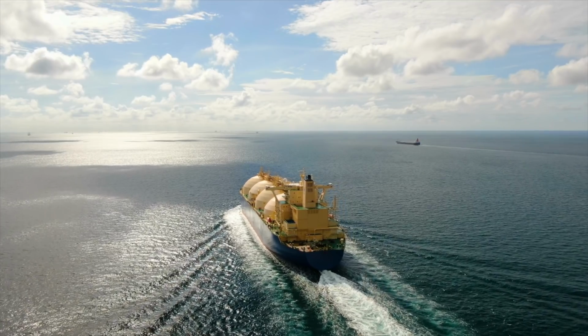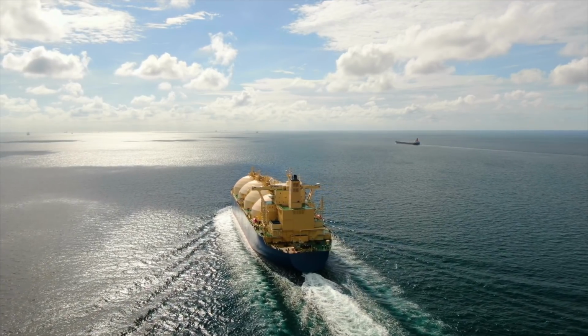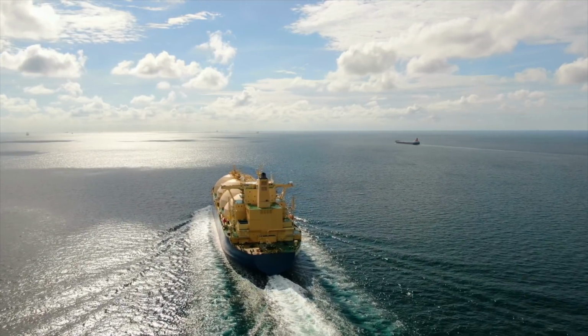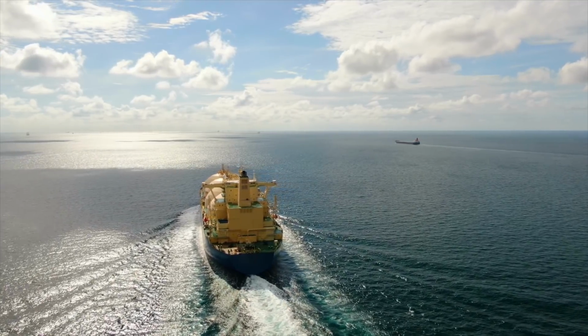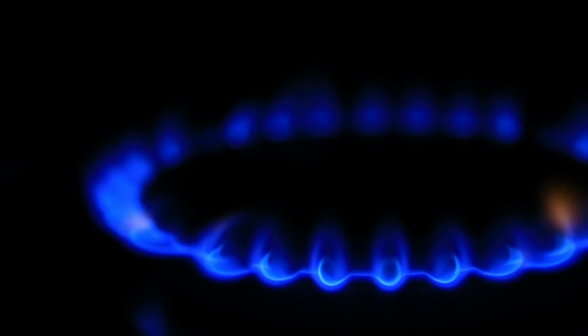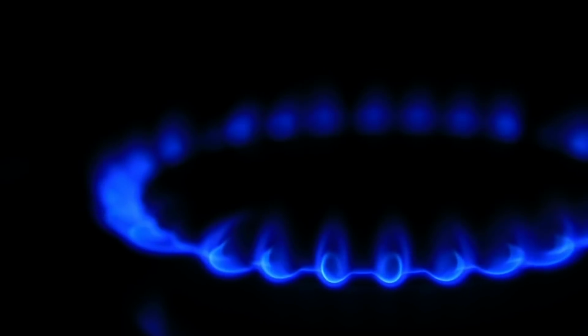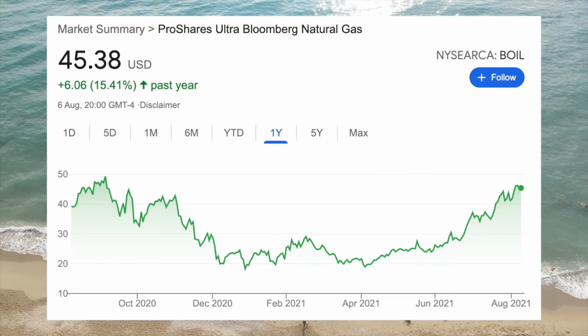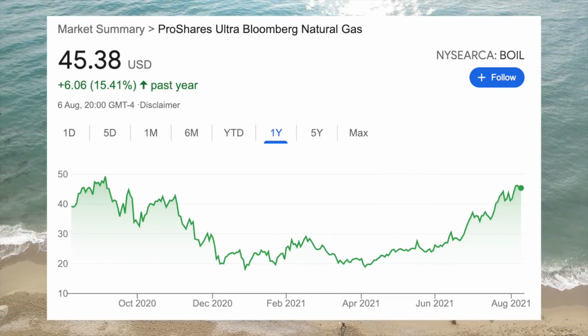To understand this, we'll look at a hypothetical example. Say there's a major hurricane that causes many natural gas cargo ships to sink. These ships were expected to deliver their loads a few weeks from now. Based on this information, you deduce spot prices of natural gas will rise significantly in a few weeks because there will be less available supply. Based on this information, you might buy shares of BOIL hoping to benefit from the price increase.